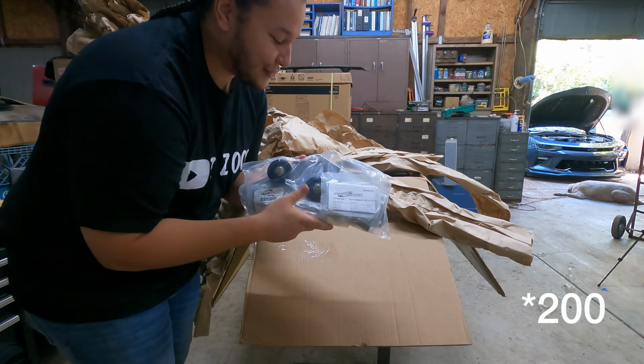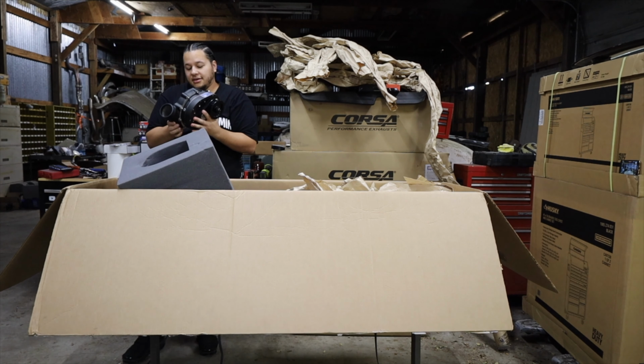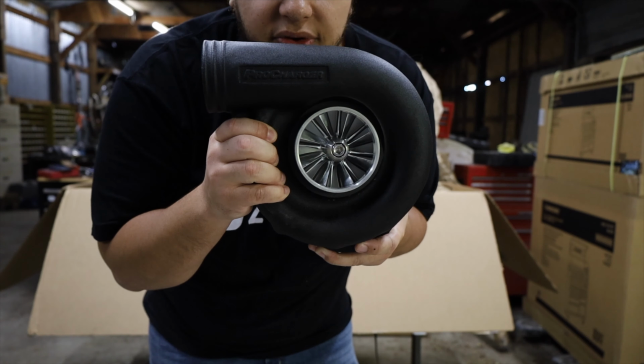I gotta show you guys this, man. Check it out. Ooh, look at the hardware. Let's go. Let's get this baby out, man. I can't even wait no more. Just like a turbocharger from the front.